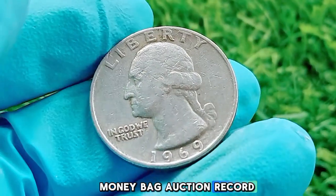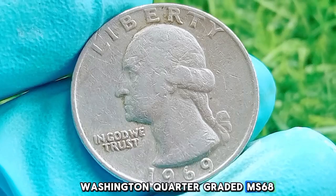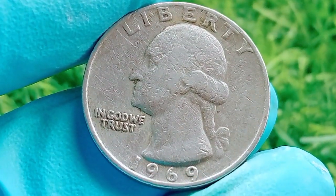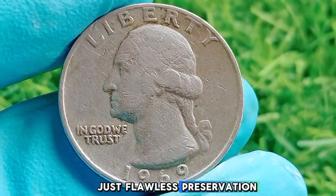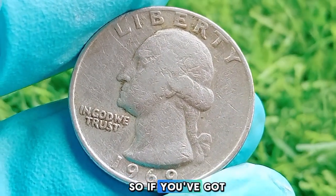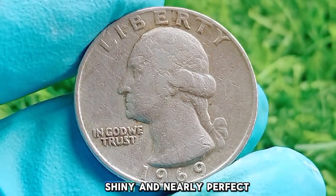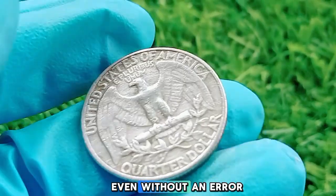Auction record: a standard 1969 D Washington quarter graded MS 68 sold for $3,819. That's right, a regular coin with no errors, just flawless preservation. So if you've got a pristine 1969 quarter, untouched, shiny, and nearly perfect, it could be worth hundreds or thousands of dollars even without an error.